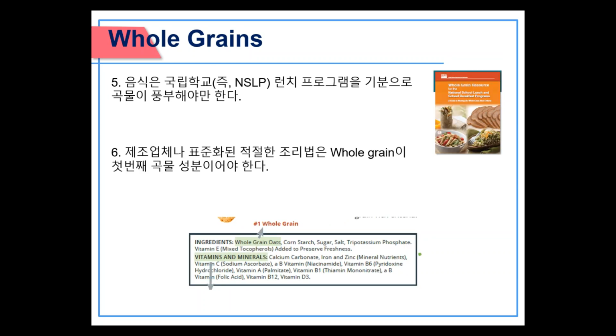5. Food meets the whole grain rich criteria under the National School Lunch Program. Or 6. Proper documentation from a manufacturer or standardized recipe can demonstrate that whole grains are the primary grain ingredient by weight.